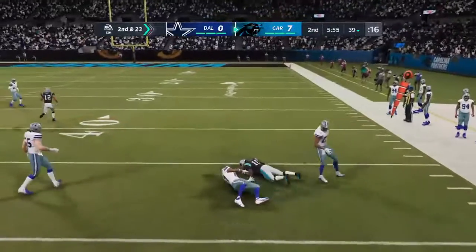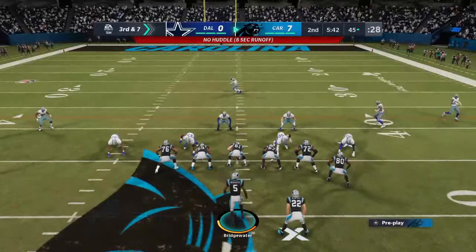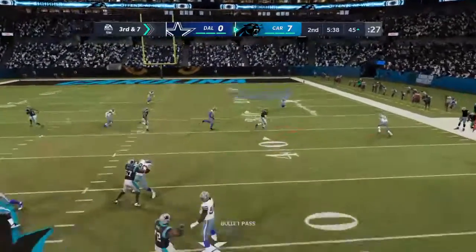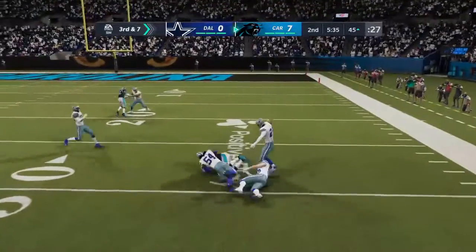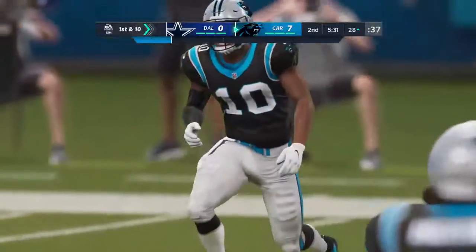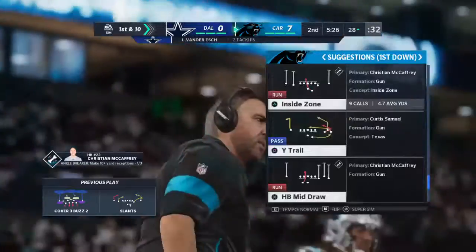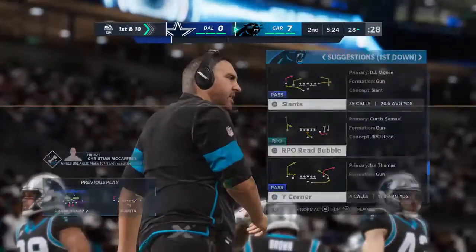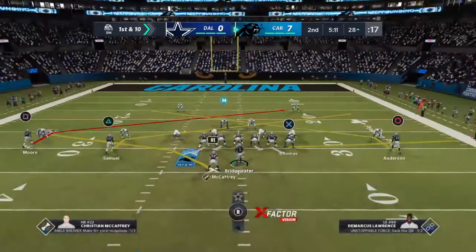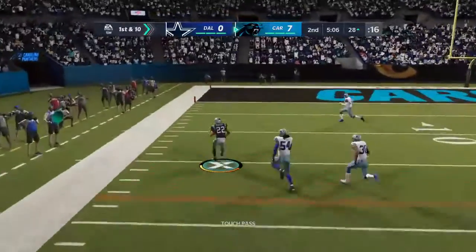Room to run past midfield. This one complete to Curtis Samuel. And he's going to get this into enemy territory at the 45. Got his target, Samuel. And he's going to get this inside the 30. Back-to-back receptions for him, and it's another 1st down. You can see the time and effort and thought that they put into their passing game because it was evident right there. It looks like a simple pitch and catch, but you and I both know that they have planned for this and worked hard to make it happen.